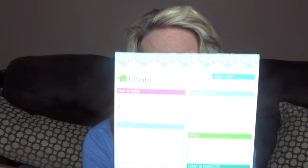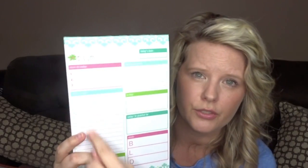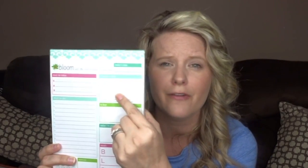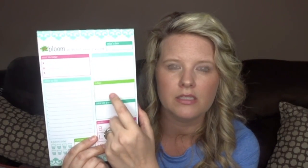I love that this is so colorful. I just absolutely love this. And as you can see at the top, it says must do today. These are other to-dos. The date is up here, and then right here we have important times. And sometimes I have 3 or 4 things down here, and then things that I need to buy. Sometimes that box is not big enough, but hey, that's a personal problem.